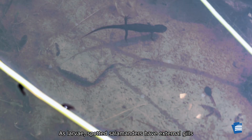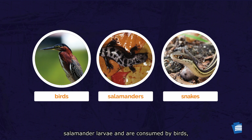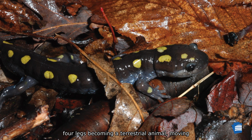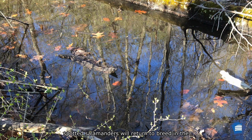As larvae, spotted salamanders have external gills and live in the pool. They are voracious predators, consuming insects, fairy shrimp, and even other salamander larvae, and are consumed by birds, other salamander species, and snakes. If they avoid predators, larvae will transform into juveniles in about 2 to 4 months, with lungs and 4 legs, becoming a terrestrial animal, moving into the forest as they continue to mature into adults. And like the wood frog, once mature, the spotted salamanders will return to breed in the same vernal pool they hatched in.